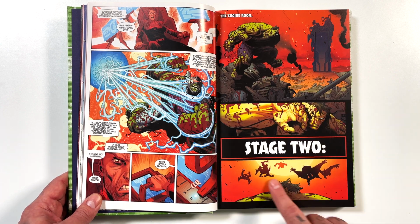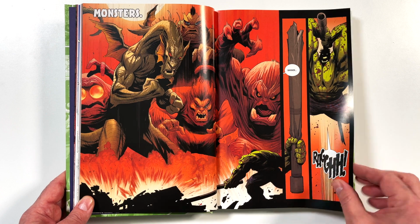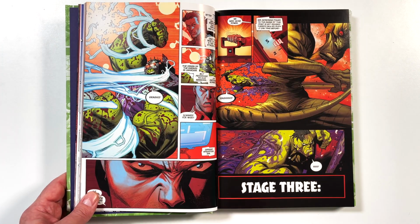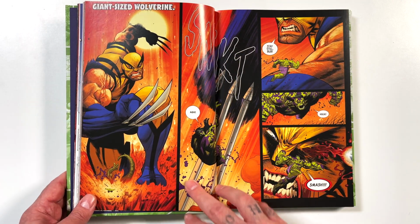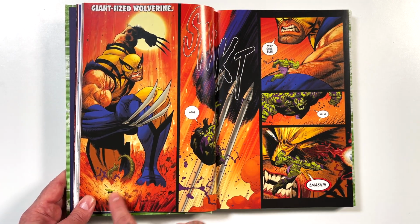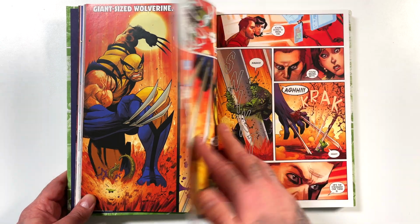A flashback to the engine room. Now they're showing what happens with stage 2. The monsters get unleashed. So now he's fighting hordes of monsters, powering the starship. Stage 3, giant-sized Wolverine. So it's literally a humongous Wolverine that's fighting with the Hulk. Again, we're on level 3.